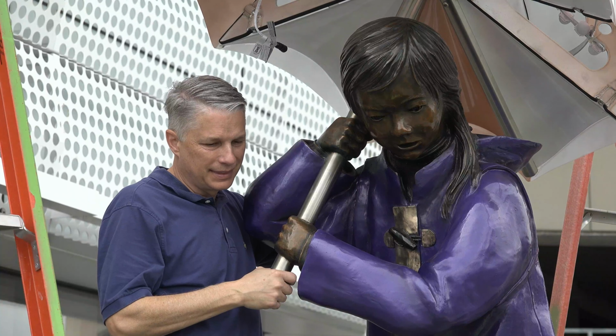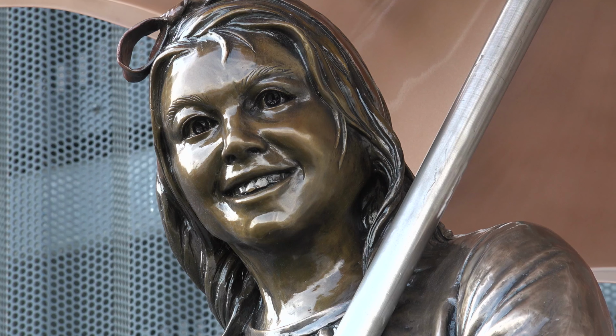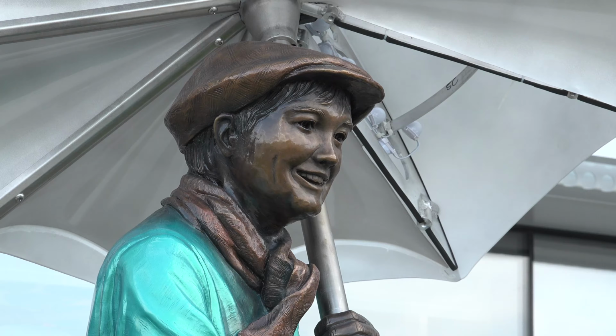It's a thrill to be able to actually do a sculpture of this size in your hometown and be able to complete something that becomes kind of an icon for the area.